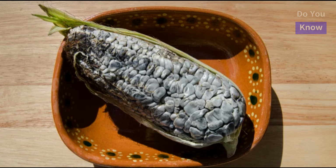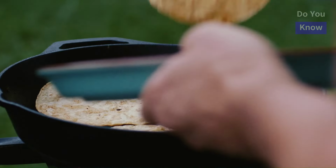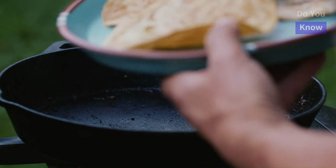This fungus creates swollen, dark growths on corn cobs, and when harvested, it's used in various dishes like quesadillas and tamales. Its texture is somewhat reminiscent of mushrooms, and while its appearance might be unexpected, its rich, unique taste has made it a beloved and significant ingredient in traditional Mexican cooking.